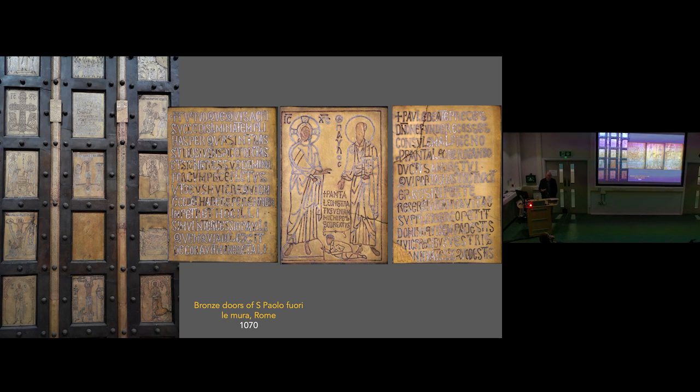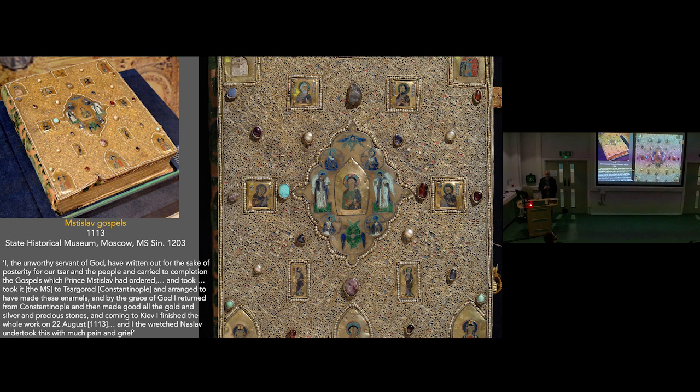But the question still remains, is this then just an open market that anyone can turn to, or is it one that operated with some kind of restrictions about who was going to be allowed to commission and export art from the great city? Now, I think there's some evidence that there must have been, to some degree, a reasonably open market. So in 1113, and it's interesting the way all these stories concentrate in a very small period of time, the scribe and artist Naslav travelled from Kiev to Constantinople, specifically to purchase enamels, which he then used to decorate the copy of a Gospels commissioned by his Tsar, Mstislav, so now in the Historical Museum in Moscow.